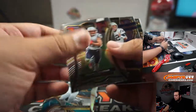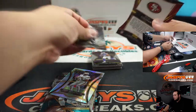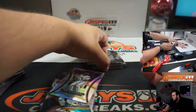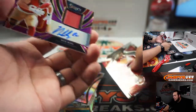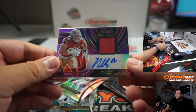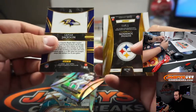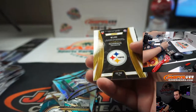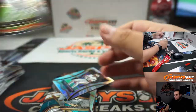Greg Zuerlein. Jamison Crowder, silver. Gardner Minshew. Teddy Bridgewater, silver, premier level. Tevin Coleman /99. Alright, we've got to have something hiding in here, right? Nice. It's a Nick Bosa. It's a tie-dye. Or, sorry, not tie-dye. /25. Little jersey auto for the 49ers. Matthew also has the 49ers. Nice break, man. Nice, nice break. Lamar Jackson, silver premier level as well. Damn. These silvers actually sell pretty well. And a Deontay Burnett relic. Steelers going to Joe.